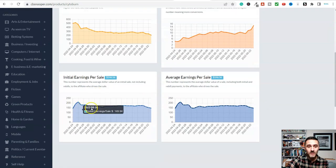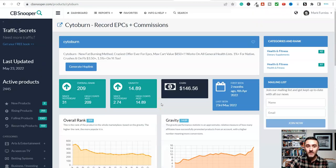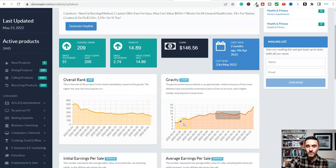Come down here, we can see the initial earnings per sale and the average earnings per sale. So lots of information on the page here. You can also generate your link inside of here. Now, the cool thing about this is, I wouldn't potentially know about this product if I was over on ClickBank, and I'd have to be scrolling through a lot of pages to find this. But what I can see here is, at this moment in time, the gravity of the product is going in the right direction.